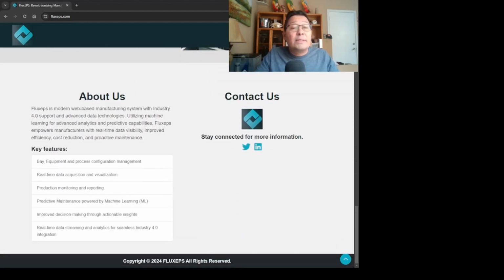FLUXEPS provides the following key features: equipment and process configuration management, real-time data acquisition and visualizations, production monitoring and reporting, predictive maintenance powered by machine learning, improved decision making through actionable insights, real-time data streaming and analytics for seamless Industry 4.0 integration.